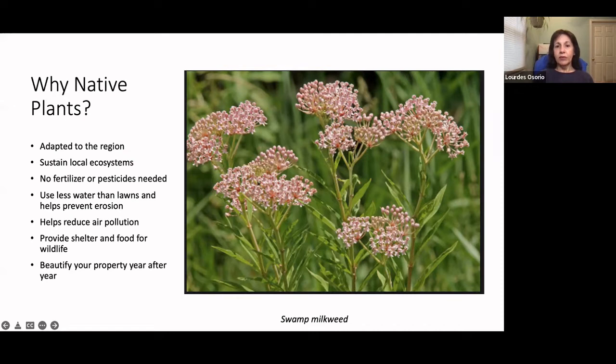Lawns have to be watered all the time. Native plants don't. They thrive on whatever the local conditions are. They also help prevent erosion. And if everybody remembers 2 years ago when a lot of New Jersey lakes were closed because of the algal blooms, well, one of the recommendations is that by using native plants, not only do they not need any fertilizers that add to these problems, but they also absorb a lot of the water, a lot of the nutrients, and can actually help prevent all these types of conditions.